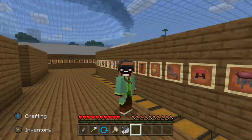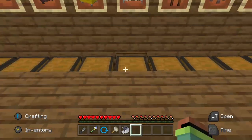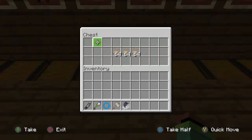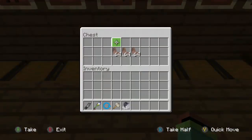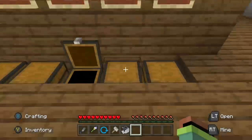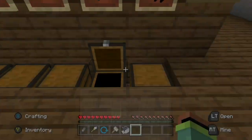Man, my face cannot get so much louder than this. But anyway. All right, we already did that. So yeah, we got chairs. We even got more chairs. What else? What's this? We even got stools. We got stools too. We got little stools too. Why not, bro? Maybe I need a little stool. We also got funky stools.